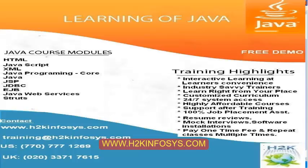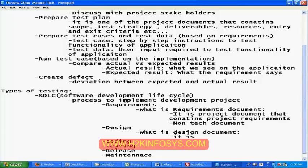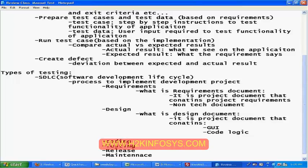Once this requirement is ready, the design document should be prepared by the development team. So what's the design document? It is also a project document that contains the GUI part, what's the look and feel of the application, and also the code logic. These are the two things that will be defined by the development team as part of the design document. And it is a technical document, whereas the requirements document is non-technical.